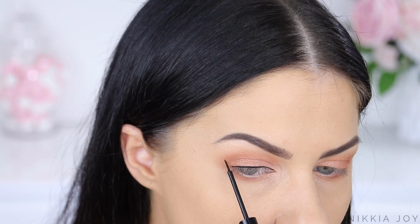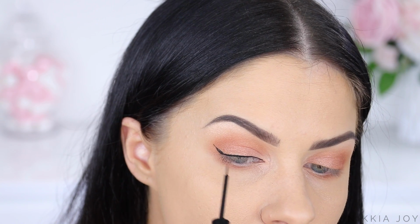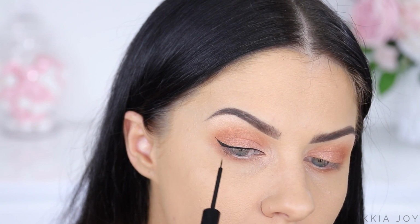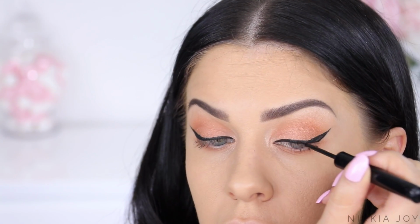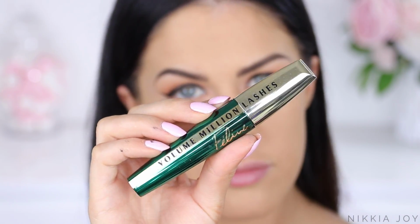And then I'm going to go in with the NYX Matte Liquid Eyeliner. You guys have been seeing this in pretty much every single video. I'm obsessed with it. It lasts all day, it doesn't crack, and it doesn't smudge and transfer. It's a really amazing product for all day makeup wear.